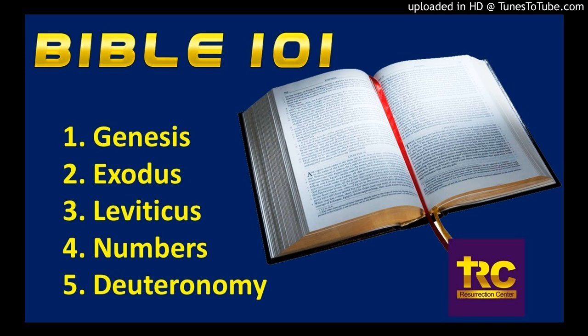Number 9 is Samuel. Israel demands a king who turns out to be quite a disappointment. In 2 Samuel, the second book of Samuel, I should say, number 10, David, a man after God's own heart, becomes the king of Israel.